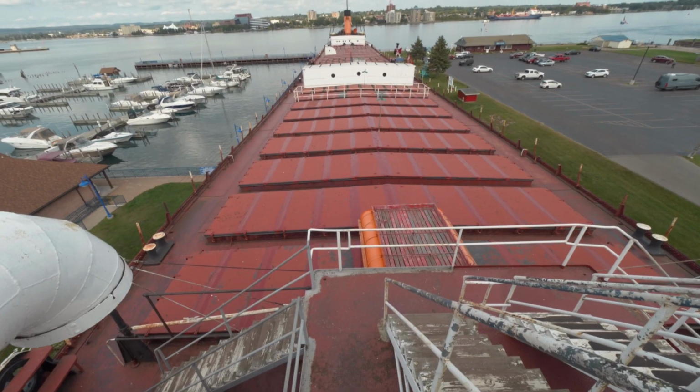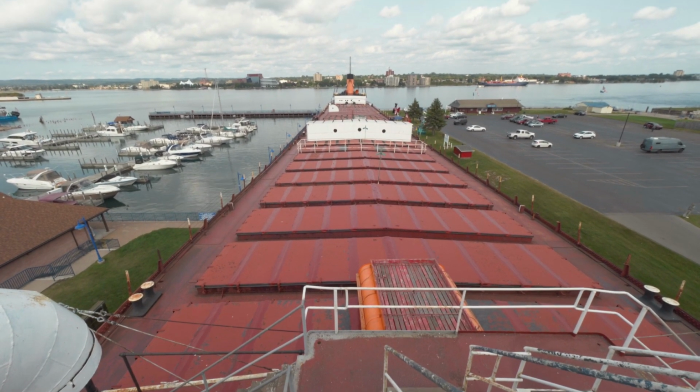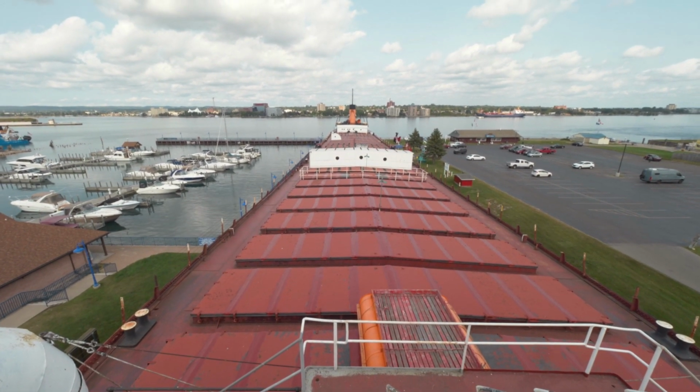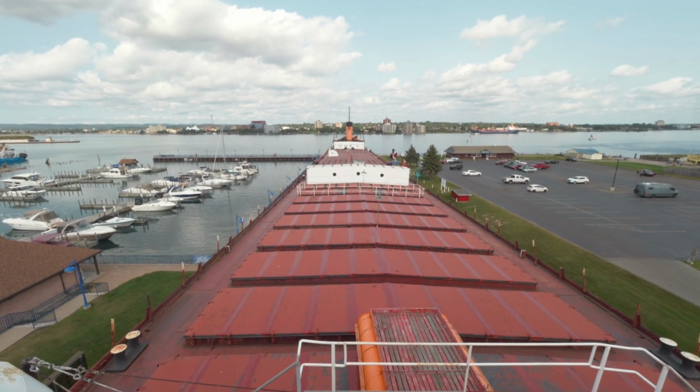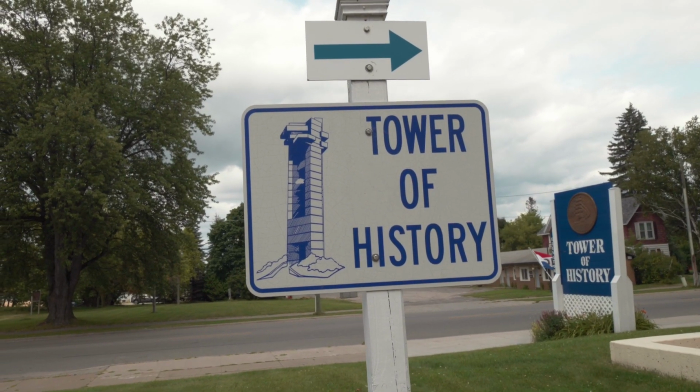So you can actually see behind me, or maybe not, because the sun's pretty bright out there, just how massive of a ship this was. This must have been absolutely insane to drive. I mean, the van's pretty big, but it's not like freighter big, you know?